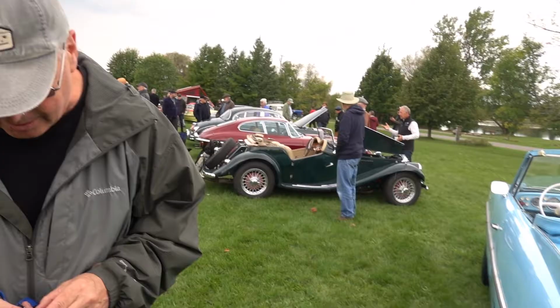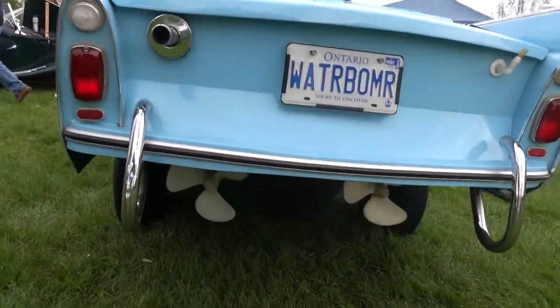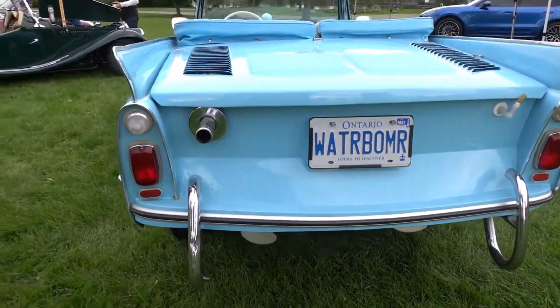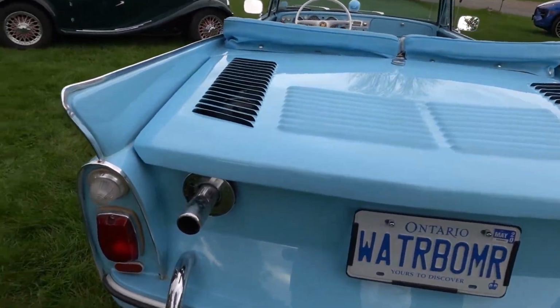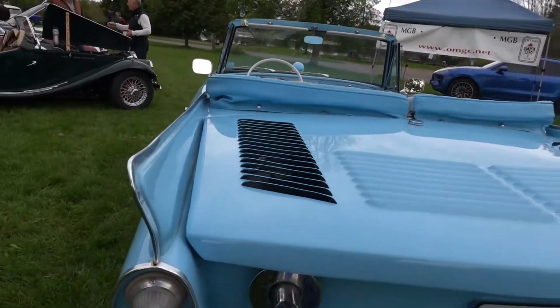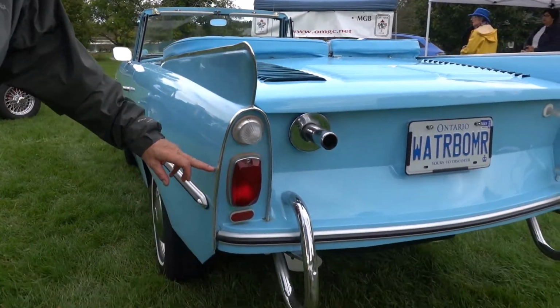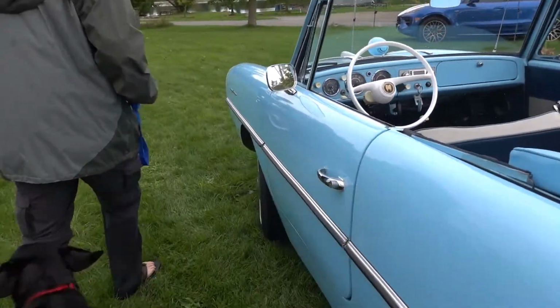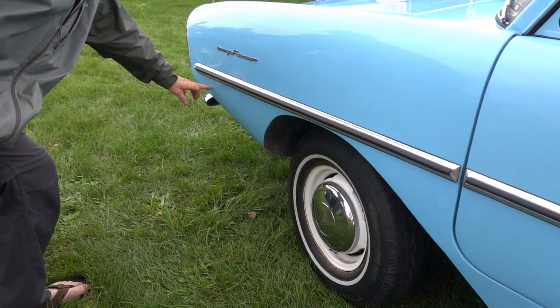Let's have a look at this. You can see the propellers underneath. The car's higher than most. Yes, 11-inch clearance. And there's your exhaust on top. So where does she sit in the water? At the back, it'll sit around here. At the front, kind of the same amount below, around there.